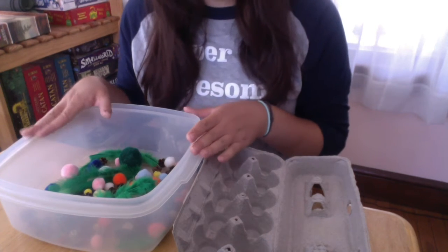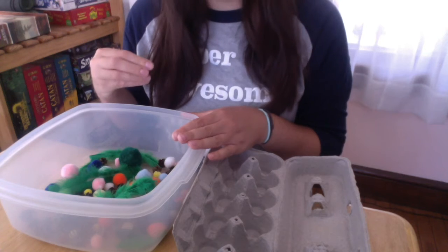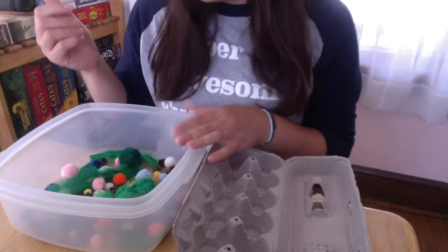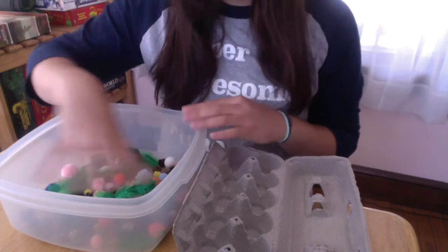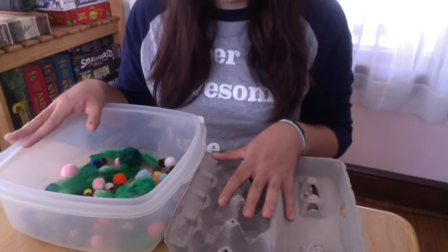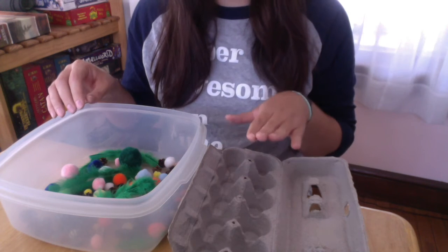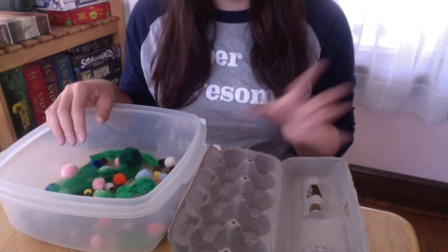If you are using this with younger children, you do want to keep an eye on them and make sure they're not going to put any of these objects in their mouth. So what I've done is I've mixed all of these in my container, and I have here an egg container that's empty. You can also use a muffin tin if that's easier for you to get a hold of.